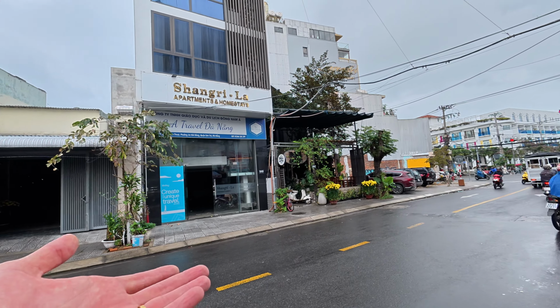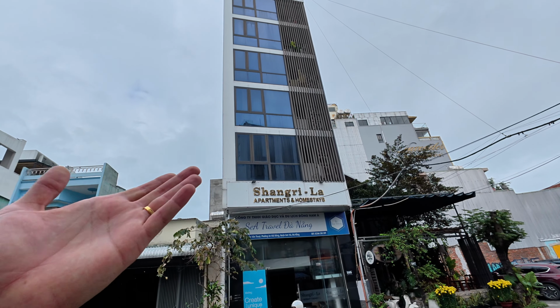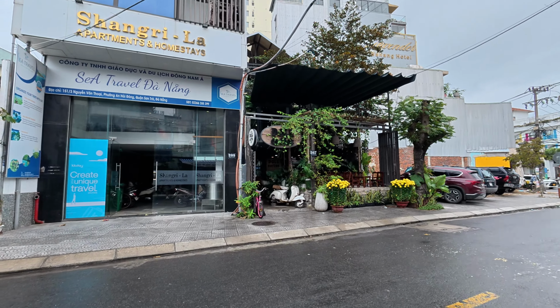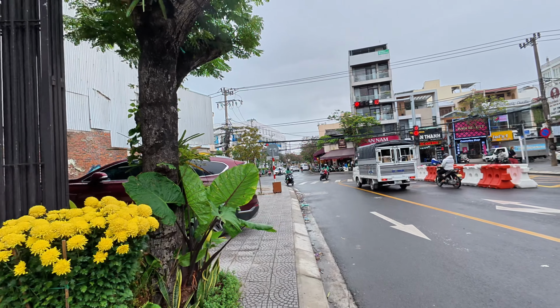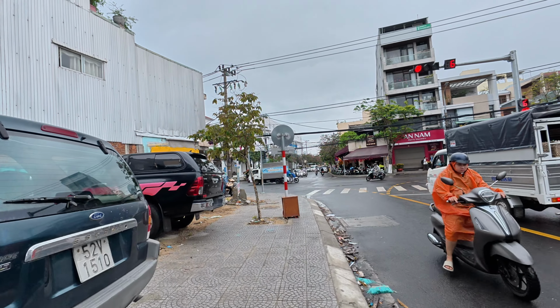But look at this. Have you ever thought you're gonna have a Shangri-La in Da Nang? This is a Shangri-La apartment homestay. Interesting. I want to live in a Shangri-La. That's your chance to live in a Shangri-La full time. If you don't know, Shangri-La is a very expensive hotel chain in the world. I think out of Singapore, if I'm not wrong.